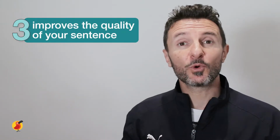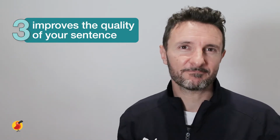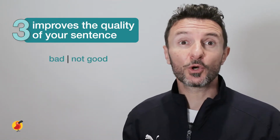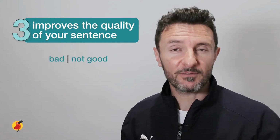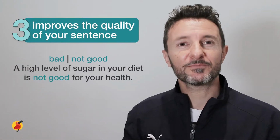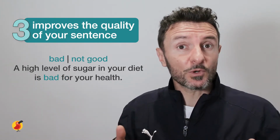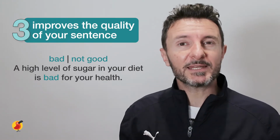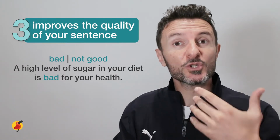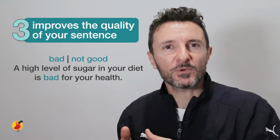Reason number three. Consider replacing some words with synonyms because it improves the quality of your sentence or response. What do I mean by this? Well, let's say you were to use the word bad or not good in the following sentence. A high level of sugar in your diet is not good for your health. Or a high level of sugar in your diet is bad for your health. The use of these words, not good or bad, is somewhat a beginner level and not as effective in describing what you might want.